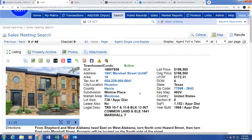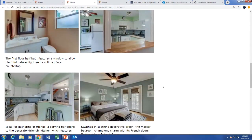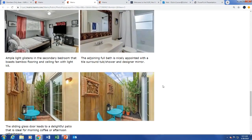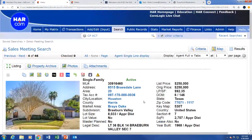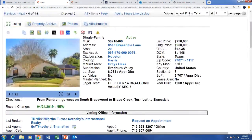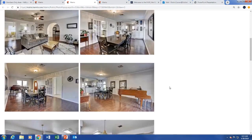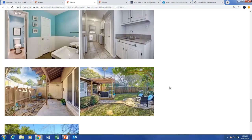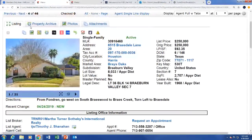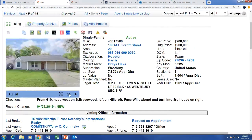1841 Marshall Street, Unit 7 for $198,500, Josh Greeny. 8515 Braisdale Lane, 250, Tim Shanahan in Braise Oaks Market Area. 10614 Hillcroft Street, 268, Terry Kaminsky in Westbury.